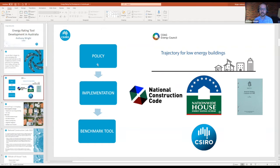Where CSIRO operates, it's important to understand the policy context and the implementation context for the talk I'm about to give. So I'll just give a little bit of background.